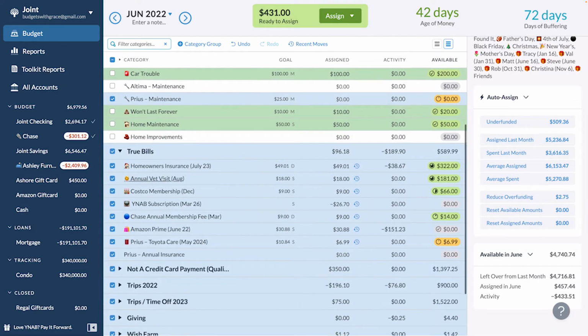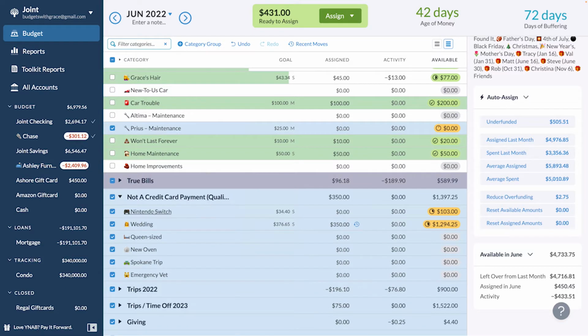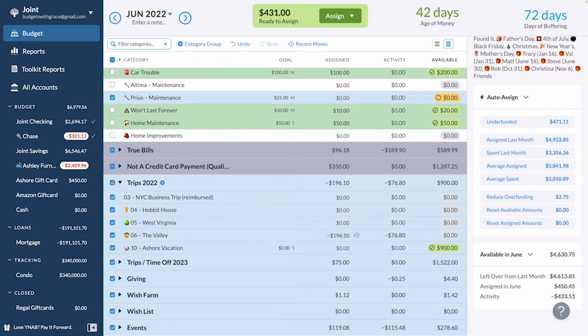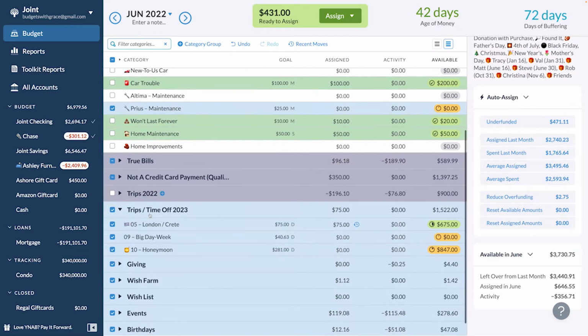True bills. Not going to fund Toyota Care. I believe this is in here to make this goal an even amount going forward, so we don't need to worry about that. Not a credit card payment. We're gonna skip the switch for this month. And trips, these are all funded, which is nice. Is that right? Yeah. Trips for 2023.